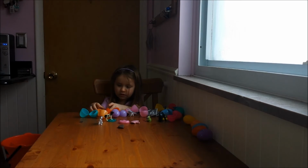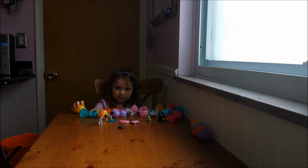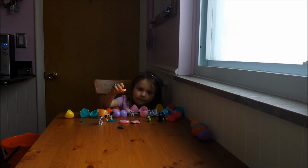Let's open another egg. This is another egg. Let's open this egg. It is a hair thing. This hair thing is 100 years old. And all of these kind of hair clips are 100 years old because I didn't use them very much, so they are very 100 years old. And let's put that right there. Let's open another egg.